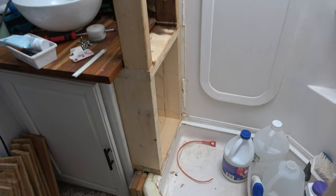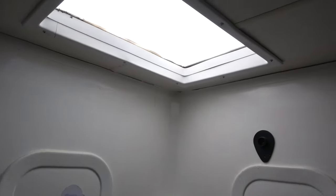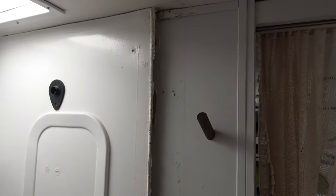Great. So Joe helped with this in taking everything apart. We got the shower lining ready to come off and see what's behind on the wall. It's pretty crazy.